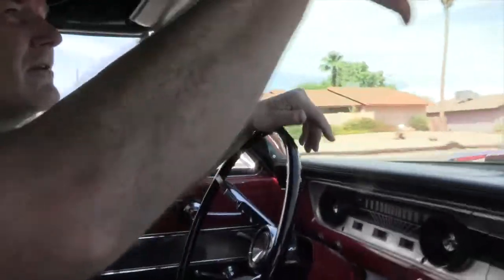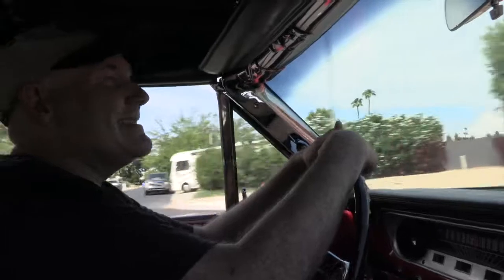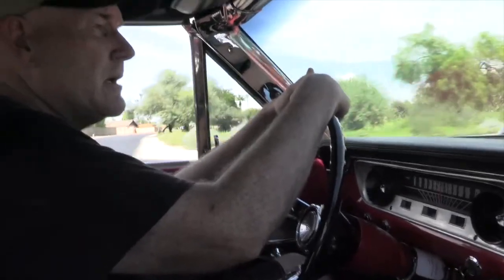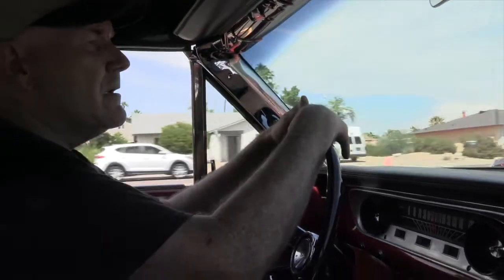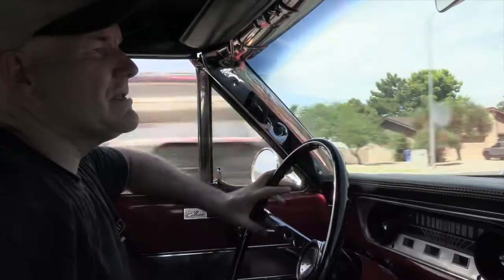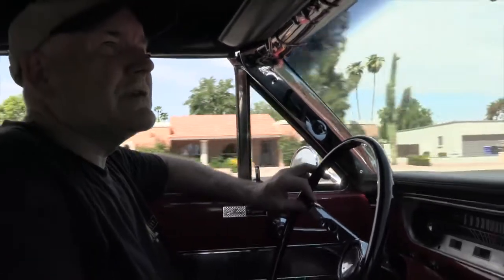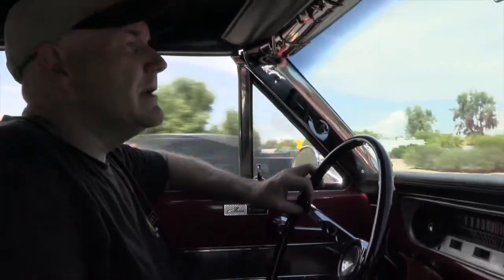So this little Falcon hasn't done any of this for a while, but it's not afraid to run. The current motor is a 289. It's got a pretty low-lift hydraulic cam in it. It doesn't have a bunch of modifications. I've had more radical motors in it, and they've come and gone, but it runs good. It's got an automatic in it, an 8-inch Ford rear end. Nothing too exotic, and especially compared to modern cars, it's pretty mellow, but it sure is fun to drive.